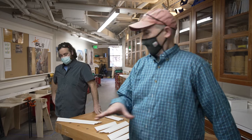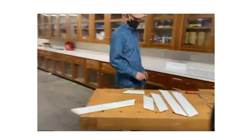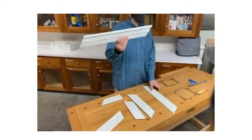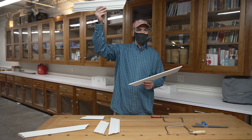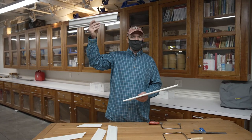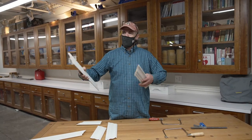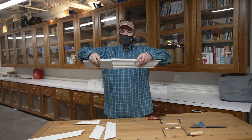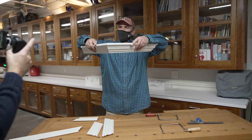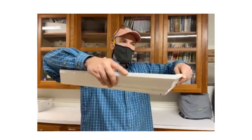What we're going to demo is hand coping. What we have is crown molding. A lot of this you'll see at the top of a wall. When you have a wall and a ceiling, where they meet is where you would find the crown molding. A lot of times crown molding is mitered to fit nicely because you have a profile. When you have an outside corner, the profiles will come together and they'll match up perfectly and get nailed.